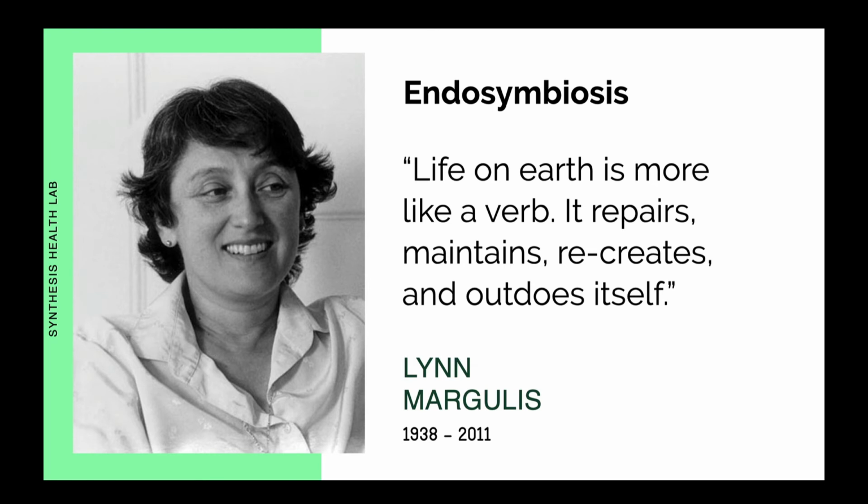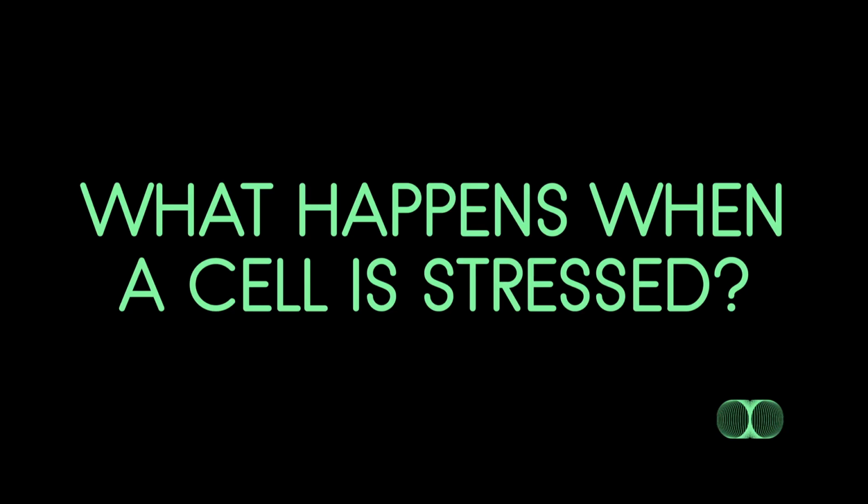So this theory of where mitochondria came from is called endosymbiosis, and it was developed by a scientist named Lynn Margulis. And when she first proposed it, it met with a lot of resistance, but it ended up becoming accepted as the predominant theory. And I really like this quote from her: "Life on Earth is more like a verb. It repairs, maintains, recreates, and outdoes itself."